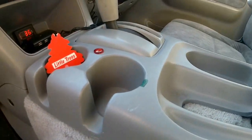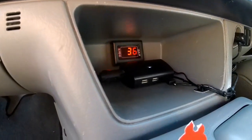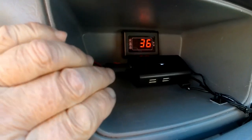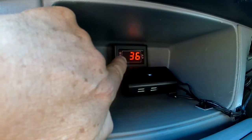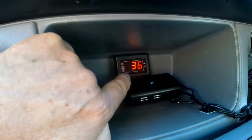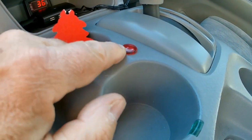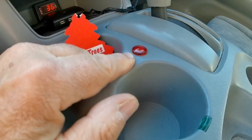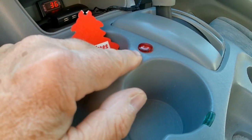There's probably loads of things I forgot to talk about. But one of my upgrades is down here, where it's showing up, that reads the engine temperature, which is currently 36 degrees. This little light here is actually connected directly to the glow plugs. So when that's on, I know the glow plugs have actually got power to them.